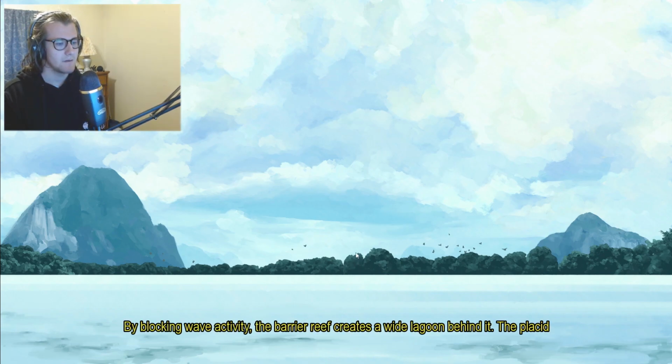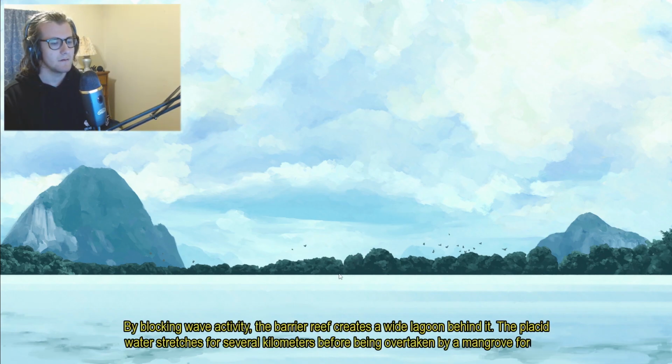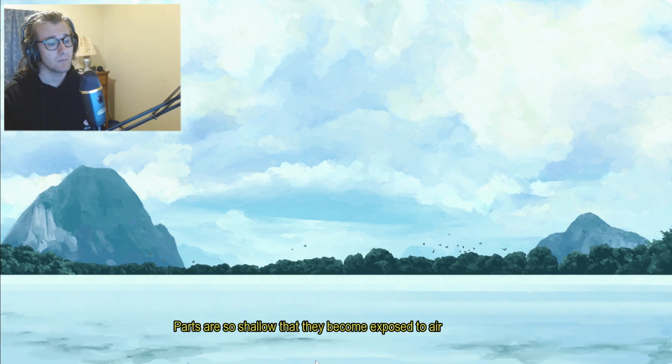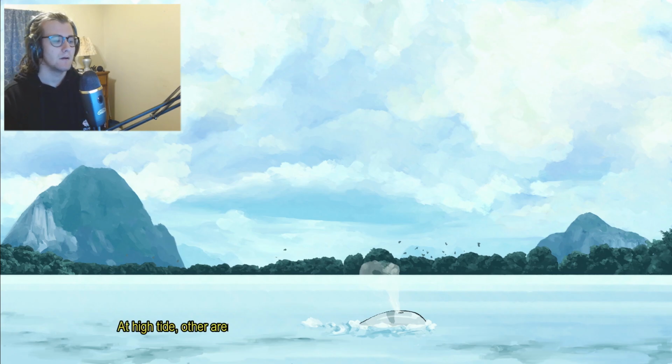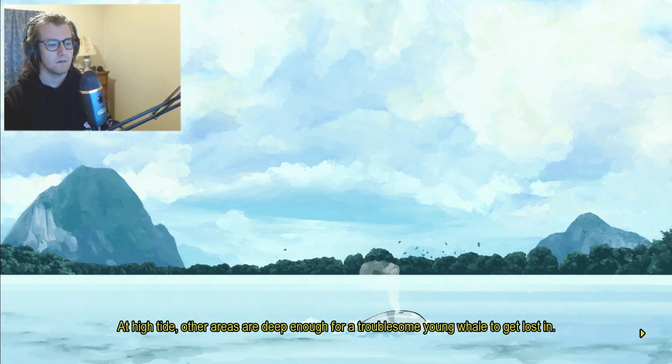By blocking wave activity, the barrier reef creates a wide lagoon behind it. The placid water stretches for several kilometers before being overtaken by a mangrove forest. Parts are so shallow that they become exposed to air at low tide. At high tide, other areas are deep enough for a troublesome young whale to get lost in.